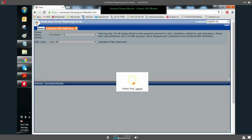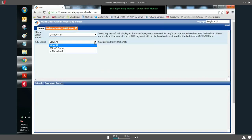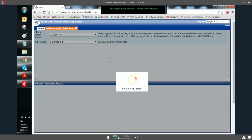I'm going to go ahead and select, let's see, September's activations. So I'm going to select October 15th. There's been enough time for that month report to populate. Like I mentioned earlier, I'm going to change this filter to percent threshold, so we don't have to worry about that 40 minimum requirement here. And October 15 is technically October 2015, right? Correct, 2015, correct.